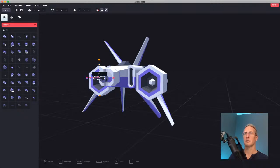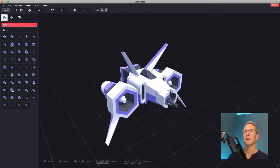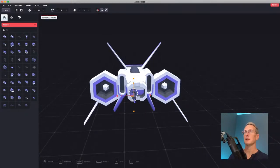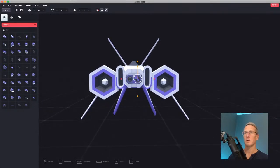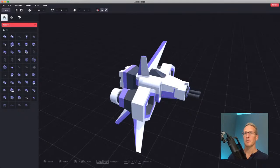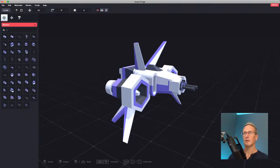And it's not quite centered in that piece. Yeah, there we go. Cool. I like that. And then I'm going to move those both forward just a touch. So there's a little bit of offset from that nose piece. And I'm going to duplicate those two, push them over. And just a little bit further. Yeah, that's looking kind of cool. Yeah, I'm digging that. All right, so I've got kind of a basic ship.